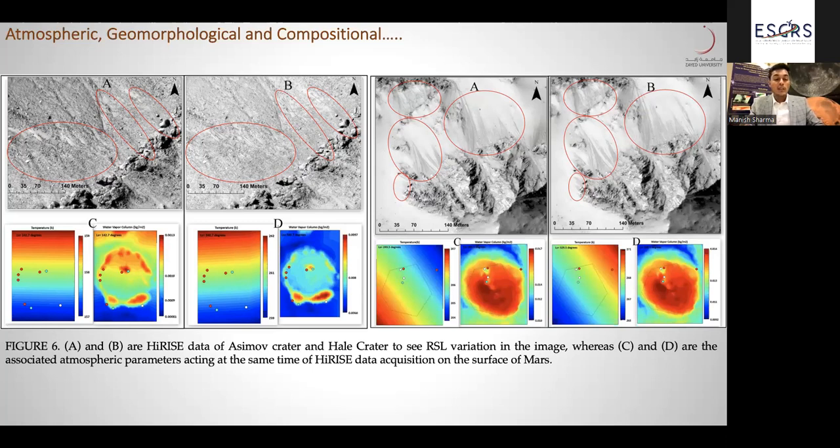But as we can see, the water vapor column in the Esimov crater increased from 0.0013 to 0.0097 kilogram per meter square, which is 5 times. Whereas the water vapor column for the Hell crater is just around 2 times.